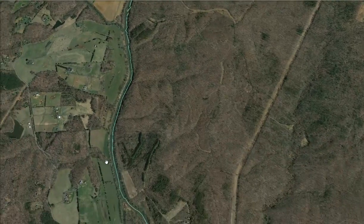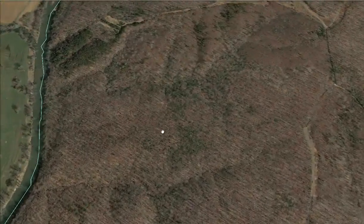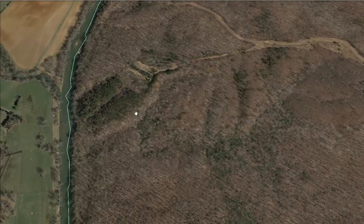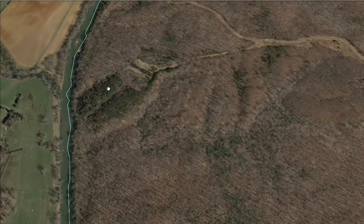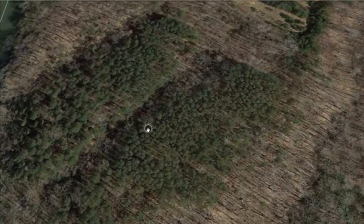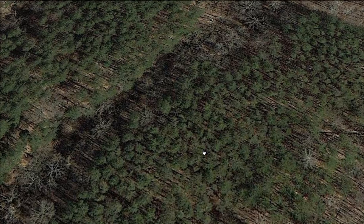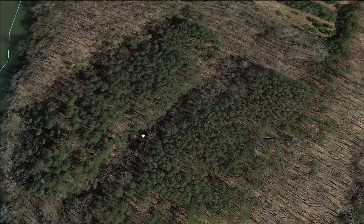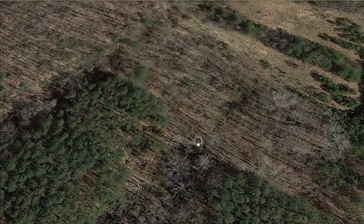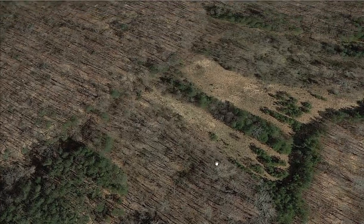You can notice that there's some agriculture going on. It looks like a lot of hardwoods. You've got some pines, and these pines, I zoomed in on them already and looked at them. They look like they could possibly be a little thick. They've got a patch of hardwoods that run down through them. It looks like a creek bottom, maybe a dry creek or something that runs up through it. I couldn't tell for sure.